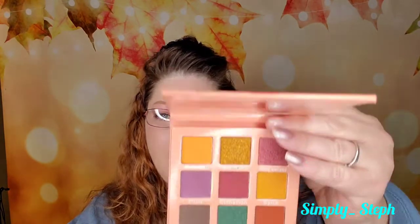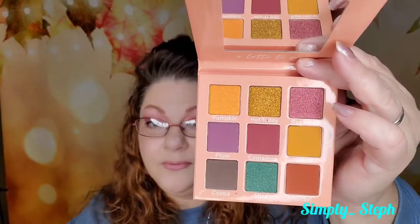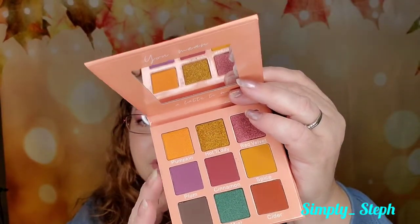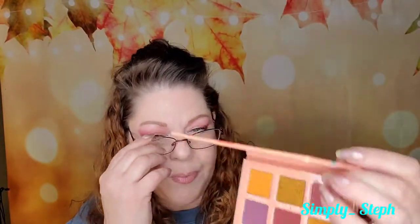Oh, this is a cute little palette. It does come with a protector, I think. Yes, a protector. Okay. So it does have a mirror, which is cute. Kind of reminds me of the ColourPop, but it's cardboard. So these are the shadows, and I kind of like them. These are definitely fall vibes. I'm kind of liking that shimmer right there. Oh, and there's like a duochrome. It's like got sparkles in it. This one right here. So I don't know if you can see that. Probably not. Yeah, I can see it close. It's purple with blue sparkles.